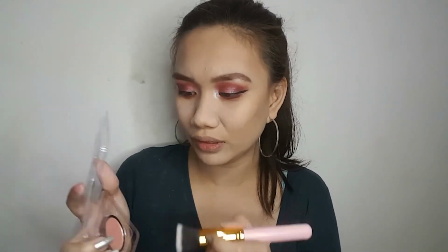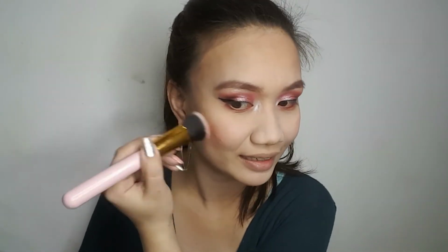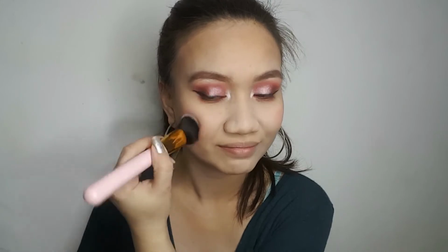Parang tone down naman yung pagka-shade niya ni Charisma. Ooh, look at that. So, si Charisma may pagka-peachy yung shade niya, which is okay for me. Wala pa akong peachy shade na blush. I will be keeping this on my collection. And again, hindi din siya mahirap i-blend. So far, okay yung mga Focallure products na nakikita ko.